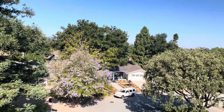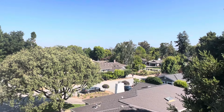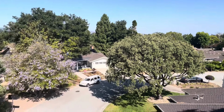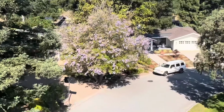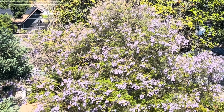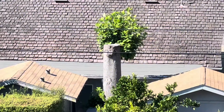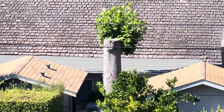And there's a jacaranda down there. I'm going to talk about jacarandas in a little bit. That over there is a holly oak down below. Look at that jacaranda. Isn't that beautiful? But look at the volume of flowers on this particular tree. I'm going to show you some others. Then there's this. Ouch.